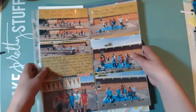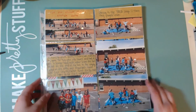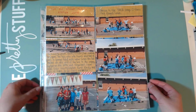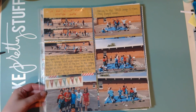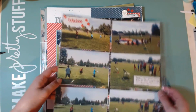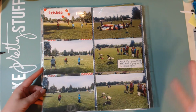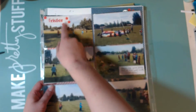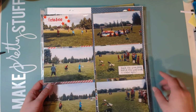Okay, then I also did some project life pages to go along with the field day photos. So this is one of Brennan's spreads for his class. And I just did some journaling and a little bit of embellishing. The main idea behind these project life pages was just to get these photos in the scrapbook and not have to do a million layouts of them. So this one I just wrote Frisbee and then explained what they were doing in these pictures.